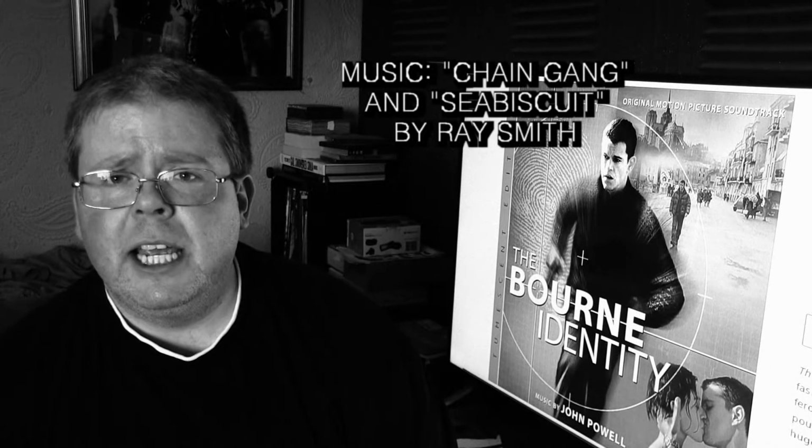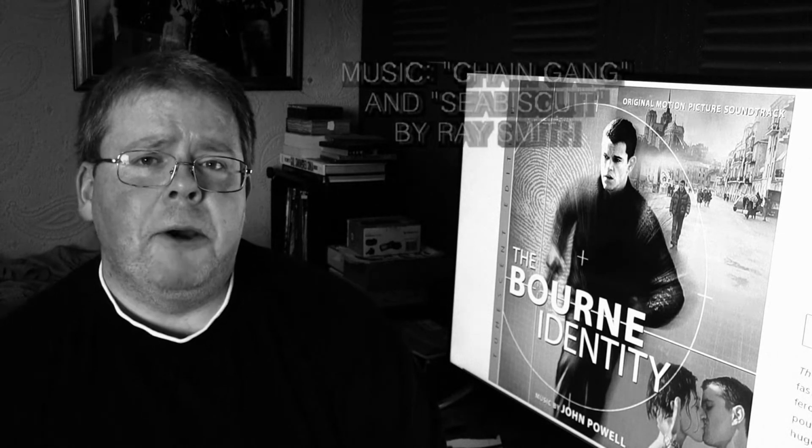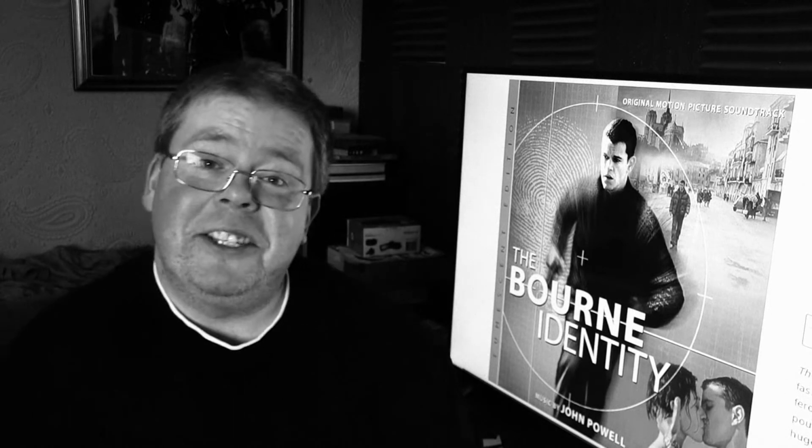The Bourne Identity stars Matt Damon, and while it was the first in a series of films, it remains perhaps the most distinctive, at least musically, with the latest Tumescent Edition. That's a rather strange one, I'll come to that shortly. We have nearly a whole CD's worth of music. Is it good? Is it mediocre? I'll come to that shortly.